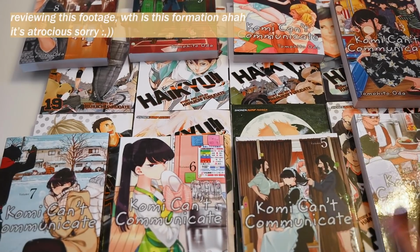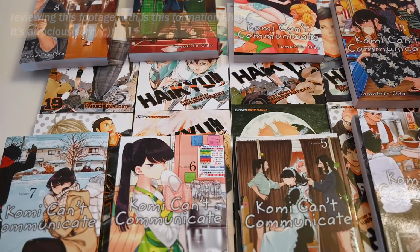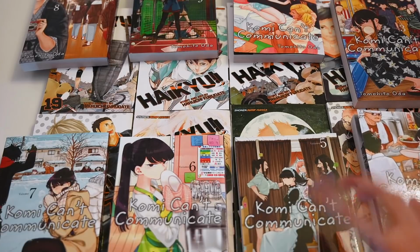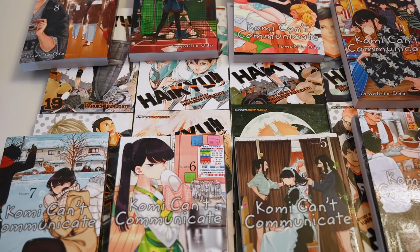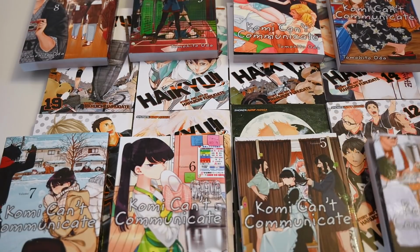Alright, so here are all the volumes that I got from one box, plus this mystery blind box. So yeah, we got Komi Can't Communicate and Haikyuu, both really popular and also really fun series. So definitely consider checking that out if you guys have not.